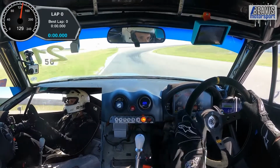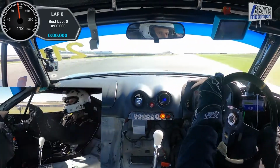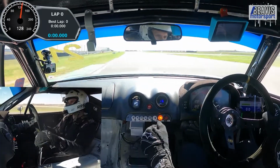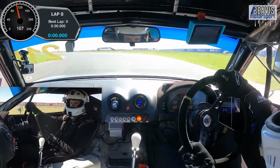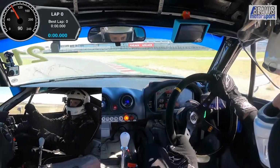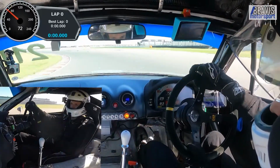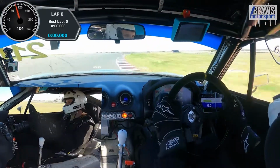This section here, nice uphill braking. The track sort of levels off, car washes out wide a bit, so you've got to be careful. I did run into the grass at one moment earlier today. It was a bit more than I could chew. This is another sort of double apex type corner. It's actually two corners, but you sort of link them together.